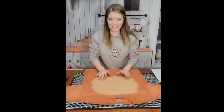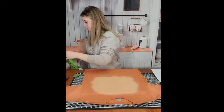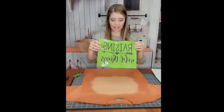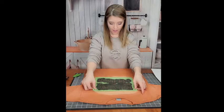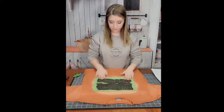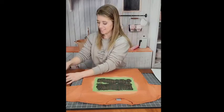All right, are you guys ready to get started on this one? Very excited. All right, same stencil. So I'm just gonna go ahead and take my stencil. You guys can see the same. And I'm gonna go ahead and put it where I like it, right on those bleached parts. I'm gonna smooth it down. Then I'm gonna go ahead and take my black paste and we're gonna get started again.